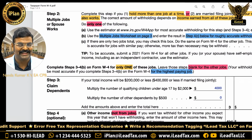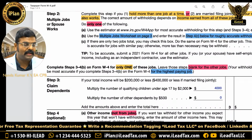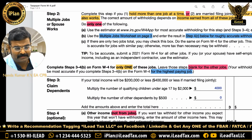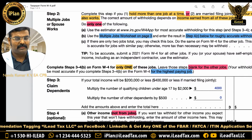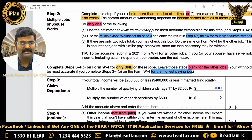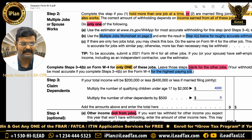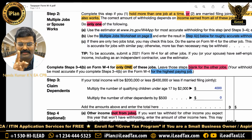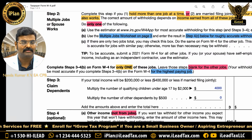Okay. Next, to be accurate, submit a 2021 Form W4 for all other jobs. You need to submit a 2021 W4 for all other jobs, and if you or your spouse have self-employment income, then use the estimator. Anyway, let's stick to our case. Taxpayer and spouse working, they have 2 kids, so let's see what needs to be done.